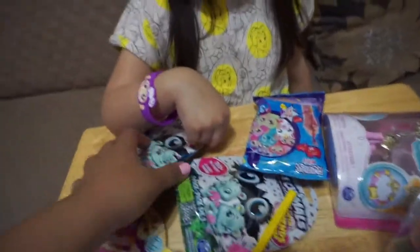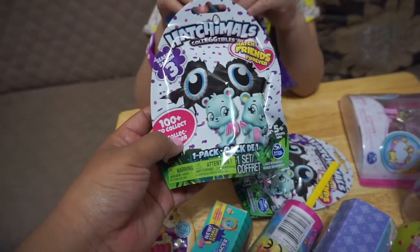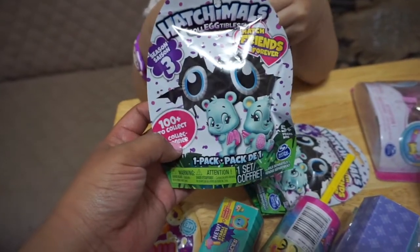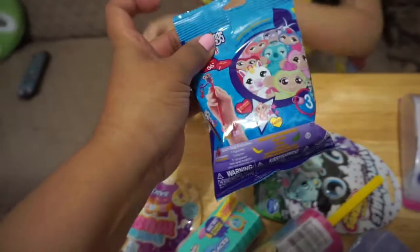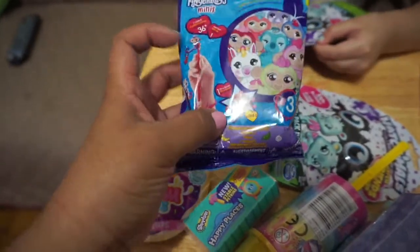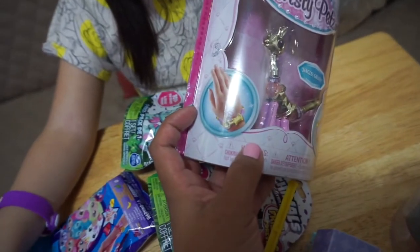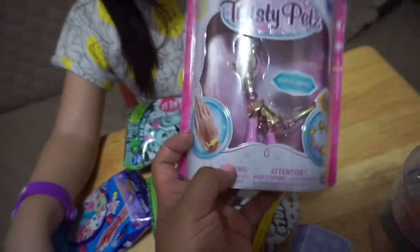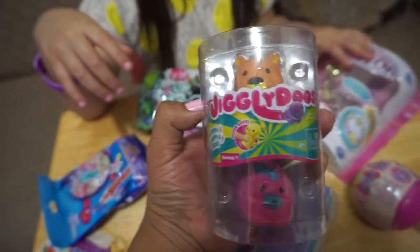Let me show you some of the things. This is part of the new Hatchimals collectibles that are going to come out. So it's going to be like twins. These are Hatch friends forever because they're beasties, they're friends. Then these are the new Fingerlings, because Fingerlings are also going to come out with their little best friends. So they're going to be the big one. And then she's also going to check out the twisty pets. This is a twisty pet. It becomes a bracelet and it also becomes a little animal. This is beautiful. We saw it at the event. It's so cute. Then you have the jiggly doos.